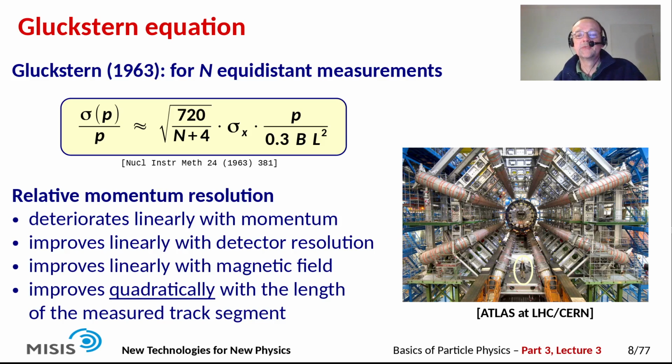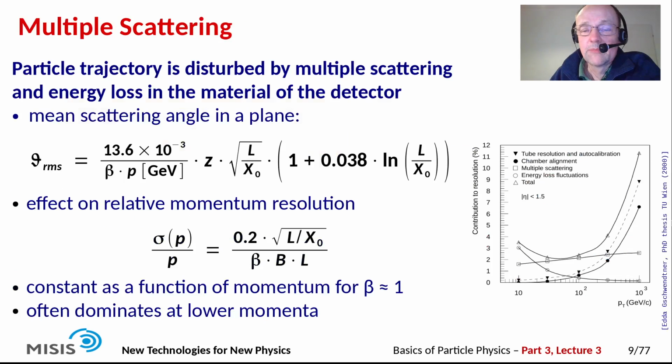So this is the contribution to the momentum resolution from the measurement of the trajectory. But there is another contribution which is very important, which is due to the interaction of the particle in the detector material. Whenever we have multiple scattering of the particle inside the material of the detector, its trajectory is disturbed and we deteriorate our momentum resolution. And the same is of course true for any energy loss that the particle suffers in the material of the detector. If it loses energy, its momentum changes, and therefore also our momentum resolution changes.